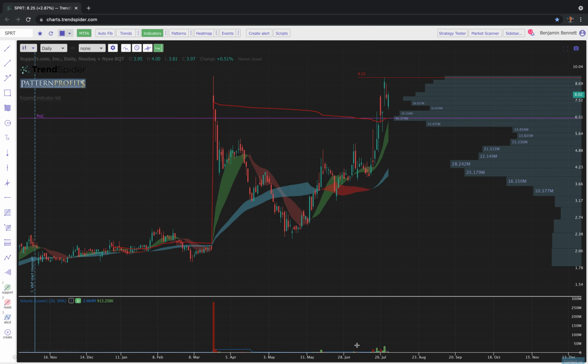SPRT. This is another one. Good volume on the right side. 932, the pivot there. Looking for this to handle out just a little bit more. Big cup pattern. I have another one that looks very similar.